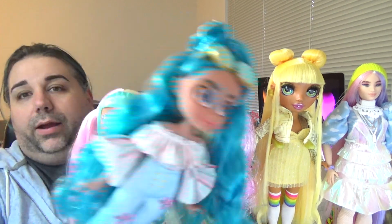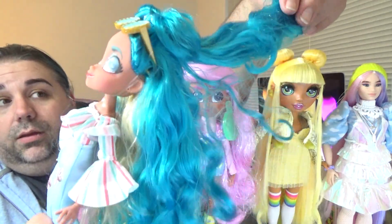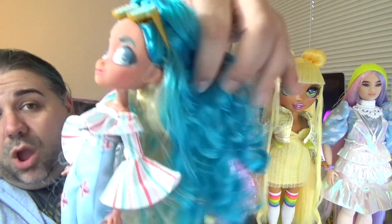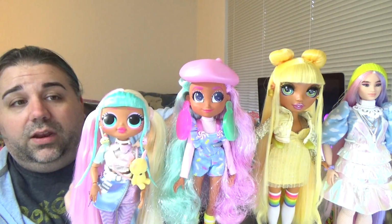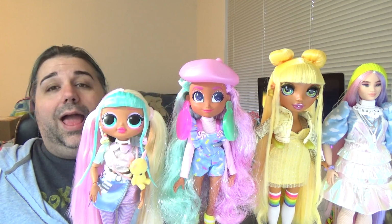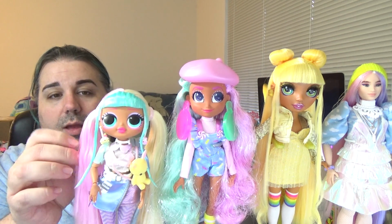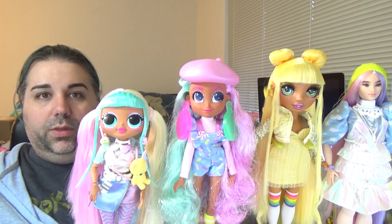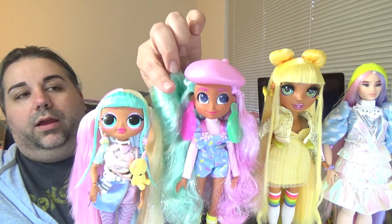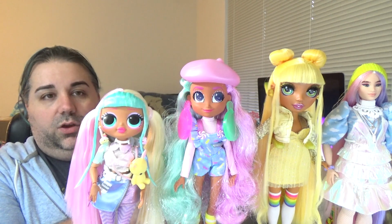If I was comparing Noah, for example, Noah has some of the best feeling hair when it comes to the Hair Amazing dolls. Even comparing Noah's hair, the texture and the feel of it, I still think that every OMG doll that I've seen in person has had amazing hair, and it's just slightly better than Hair Amazing when it comes to the hair quality. It's almost the same, so it's really hard to say. I would just say for this particular lineup, this hair is not as silky, whereas this hair is. So that's why I decided to go with this route.